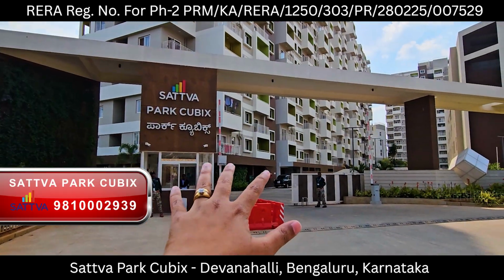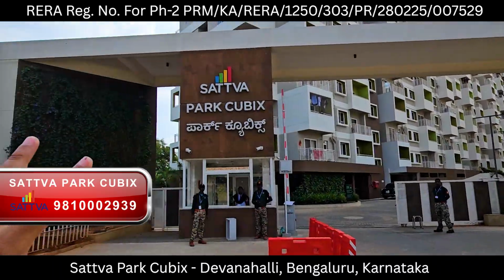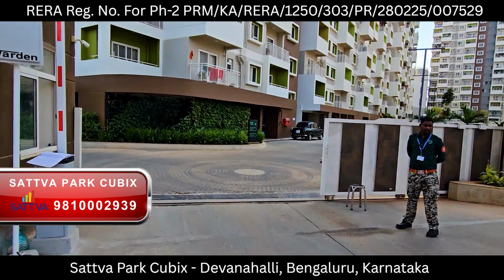So this is the main entry gate from where you enter here. So this is the entry gate and there we'll have an exit gate. It's a very wide front on this main road. So let's go inside and meet.